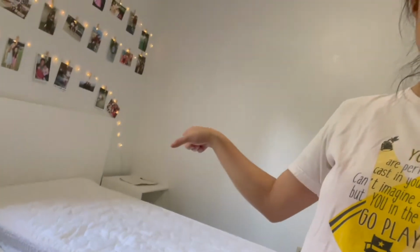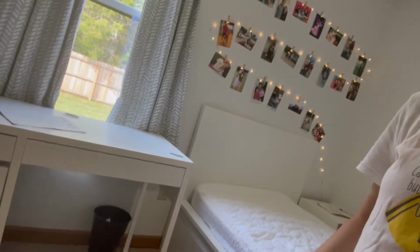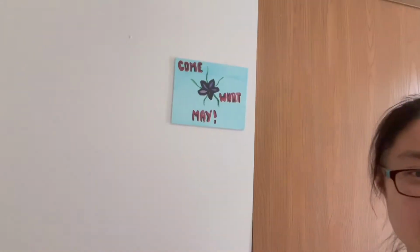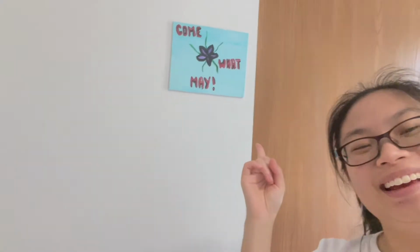So there's my bed and my nightstand, and then there is my desk, there's the pictures by my bed, and then the tapestry is gonna go on this wall when I get that. We also have this wonderful little painting that I made my sophomore year, and it says "Come What May" from Moulin Rouge. And then on the front, we have a little star on the door with my name on it.